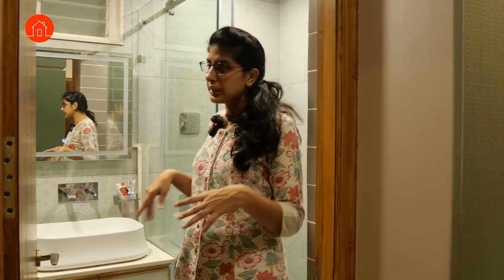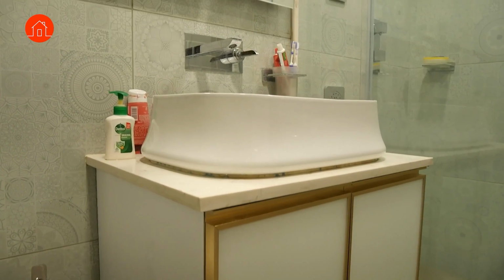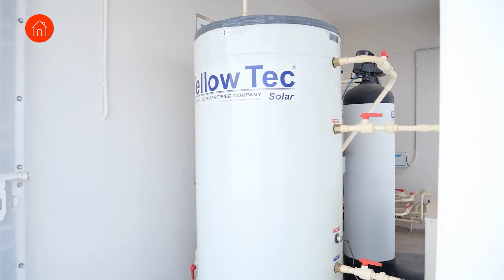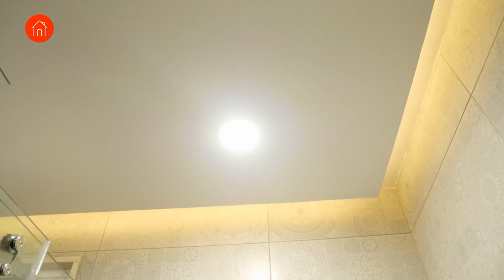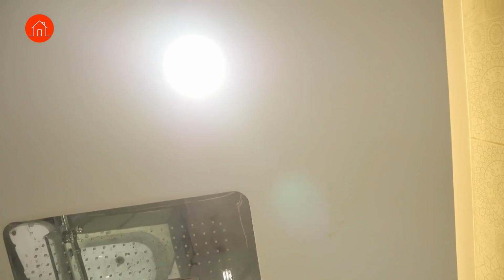The thermostat is basically a 5 application thermostat, 2 for your shower area and the rest for your body showers and your spout. The entire house is done with centralized heating systems which is placed on the terrace. There are no geysers of any sort in this particular house. Again, regarding the lighting, here also like all the other bathrooms, we have given cove lighting on 3 sides and 1 spotlight in the center.